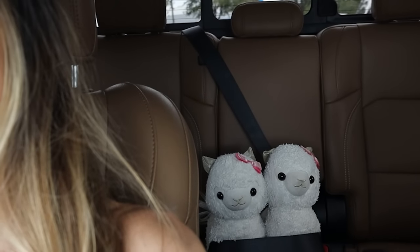So we have just made it to our first store. Little Fluffbean was insisting that we came to Llama Hobby, and we are here right now. Let me tell you guys, we haven't been to Llama Hobby in so long. It's been many years, but the llamas love this store. Right, llamas? Aw, look how cute they are.